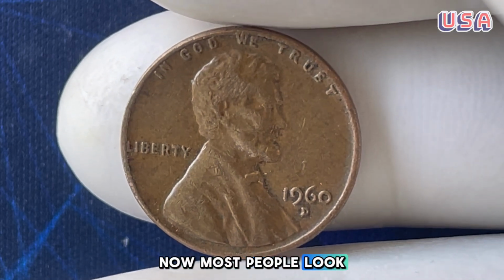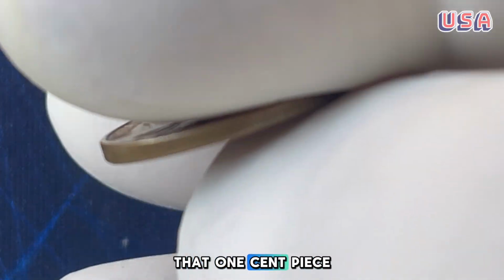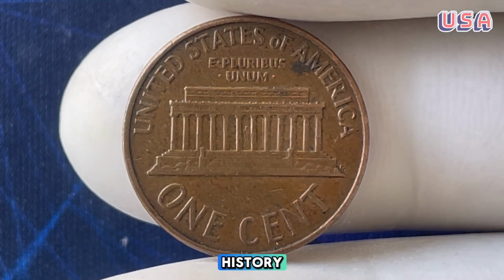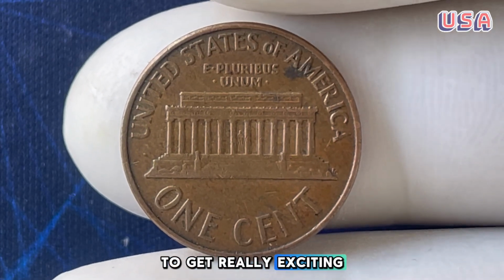Now, most people look at a penny and think, oh, it's just a cent. But in the world of rare coins, that 1-cent piece could hold untold value. And today, we're focusing on one of the most sought-after coins in U.S. history, the 1960 Lincoln Penny. Buckle up, because this is about to get really exciting.